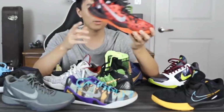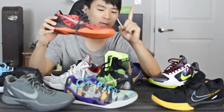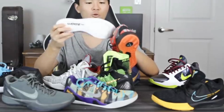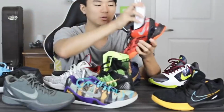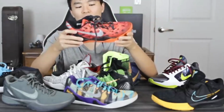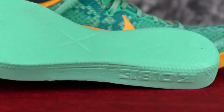And then my number 2 would have to be the Kobe 8. The Kobe 8 would definitely be number 1 if the cushion was not trash. And one thing I did in my Kobe 8, like this colorway, I put this full-length zoom unit underneath, or it already comes with it. It's a Nike ID one, and that improves the cushion a lot. And with this setup, I would put the Kobe 8 definitely in my number 1 spot. But it doesn't come like that. So the cushion is just so bad.